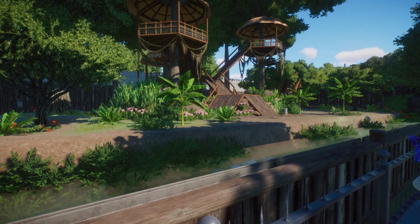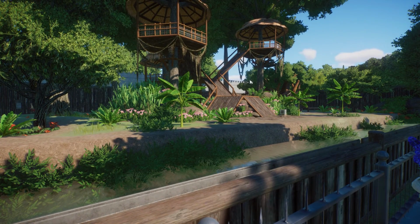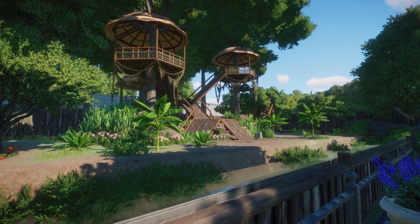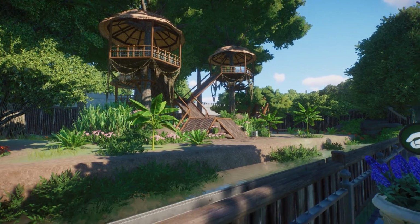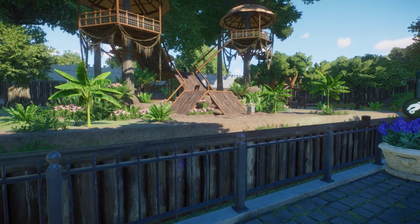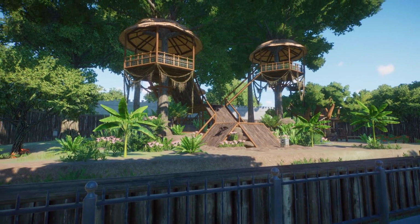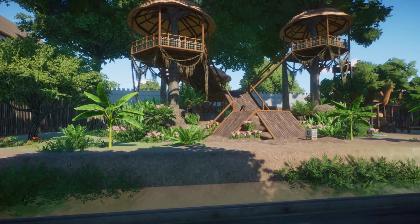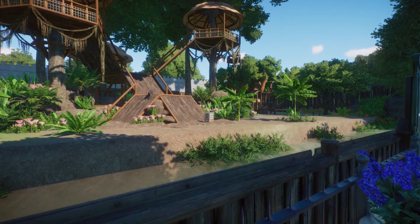Perfect view of these animals and these tree houses. I really like them. But I do think this is a blueprint. Not sure though. But anyway, it's great. It's really well used. I mean, it's not a shame if you put blueprints in your zoo, because you can see they really made a nice habitat out of that, and that's the most important thing.